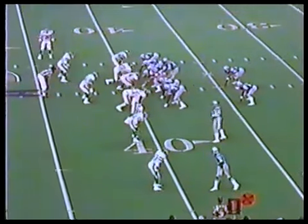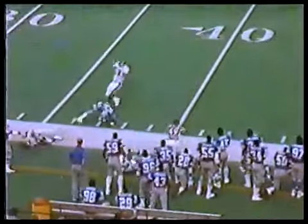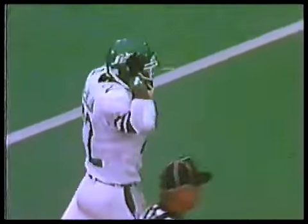1st and 10 near the 40. Manley in motion for Detroit. Play action. Long to Painter, almost intercepted. Had it been intercepted, I believe it would have been ruled out of bounds. Hasty and McMillan on the coverage. McMillan made a dive for the ball. Number 22, the rookie from Missouri.